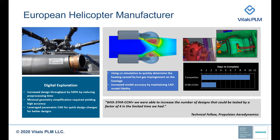And the full-fledged parameterization of the CAD for exploring quick design changes helped to find better designs faster by looking at a four times bigger design space. So that's the advantage of using simulations in the design stage of these kinds of systems.